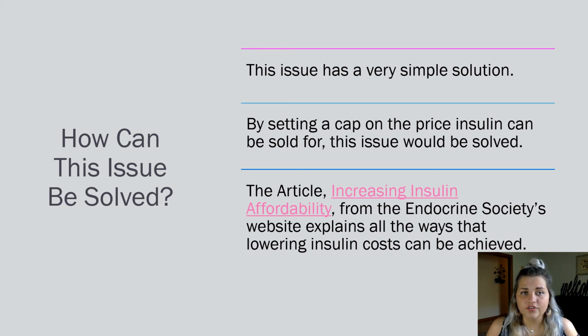And the article Increasing Insulin Affordability from the Endocrine Society's website explains all the ways that this can be achieved, including programs to help the out-of-pocket cost, like GoodRx. They allow for discounts on prescriptions. They also talk about creating a net sale price, an average price.